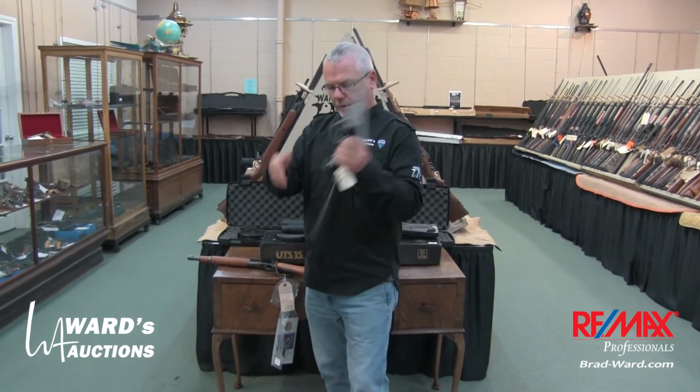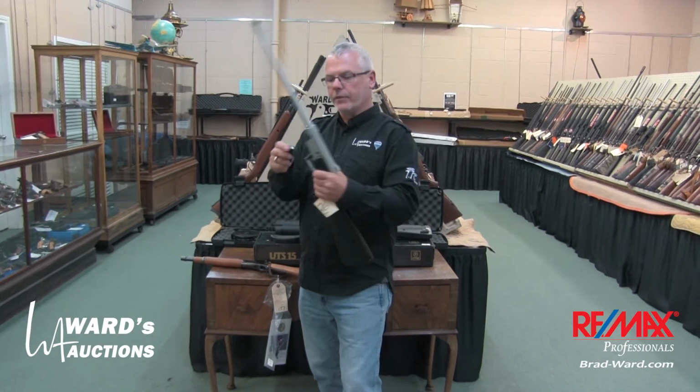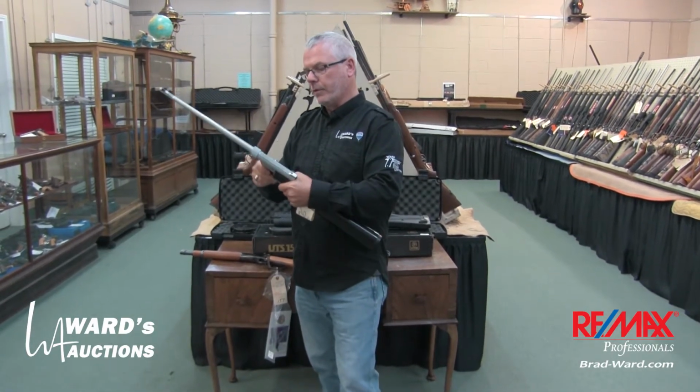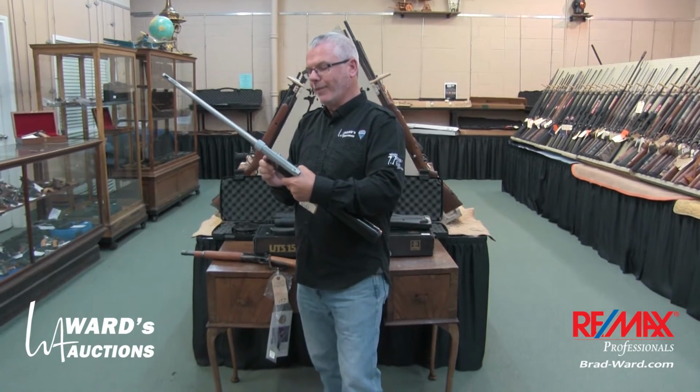Here's a neat piece here in the survival gun. As you saw, it all fit together into nothing. And then you can, oops, I put the clip in upside down. That's embarrassing.